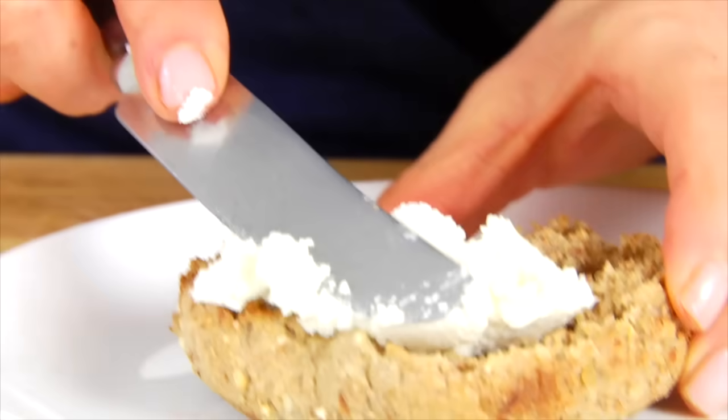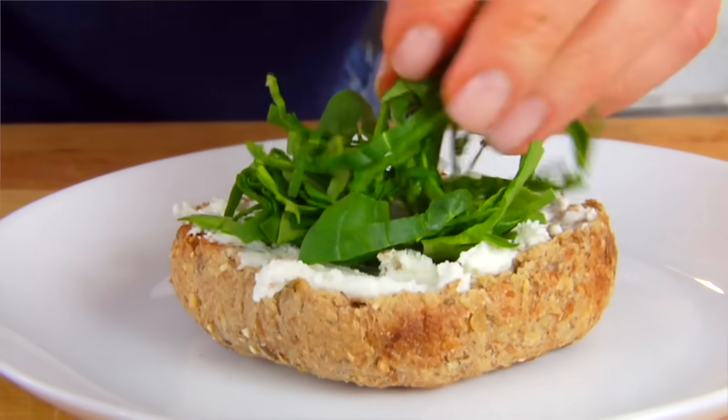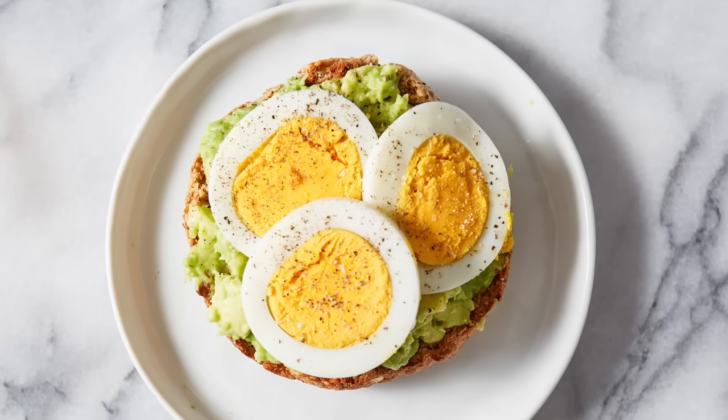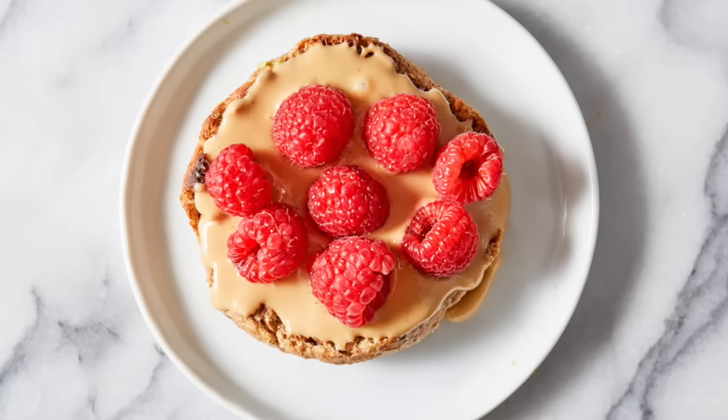One, of course, being simply toasted up with a little bit of pastured butter, or you could do a spread of cream cheese, a sprinkle of spinach, and some sliced eggs over the top. That is lovely. Also delicious with some nut butter and some fresh berries over the top. I mean, really any way you enjoy eating your toast, you can do that with the English muffin.